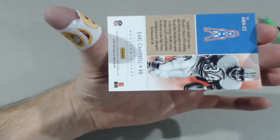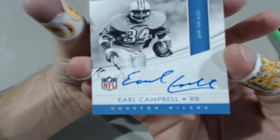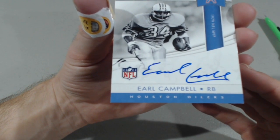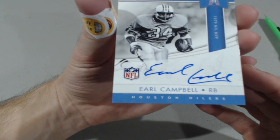Which is right now after we pulled this guy. Earl Campbell, that's who we got. For Houston Award winners, Earl Campbell for Houston, on card auto. For Tennessee, Jeffrey Carmen, that'll be you. Now let's pop over to random.org really quick.